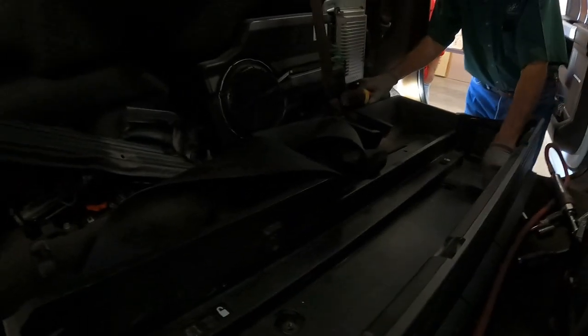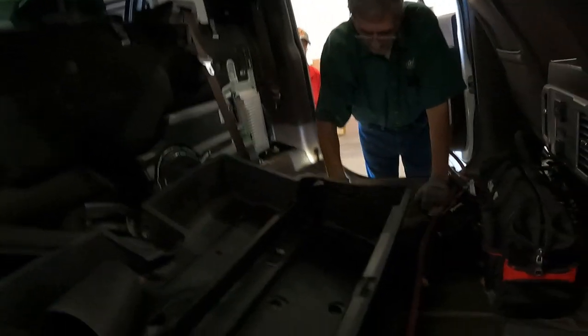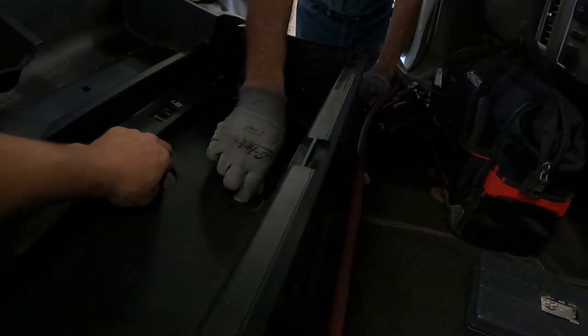So we got the whole entire back seat pulled out. I hope we can figure out how to put this back together. But let's keep these nuts. I'm gonna put them back on. Yeah. Let's put those back on there. There you go. And pull this on out. That is the scariest thing, trying to figure out how this goes back together. I think we can figure it out.